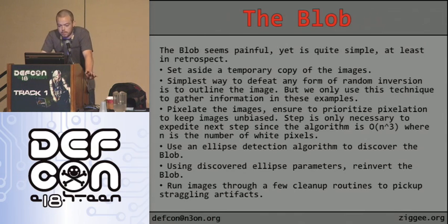The blob's painful, but it's quite simple in retrospect. You just need to set aside a temporary copy of the images. And then the simplest way to defeat any form of random inversion is to just outline the image. But I only use this to gather information. Then I pixelate the images, and I just do this so that the next step is more efficient, because the algorithm's O(n cubed), which could be pretty intense if you don't pixelate it.